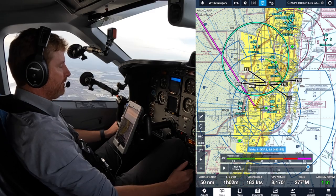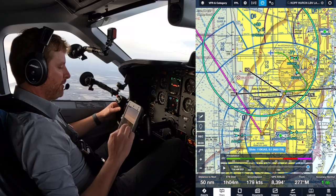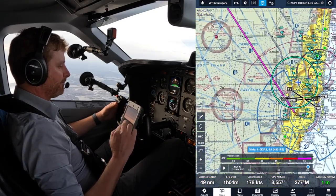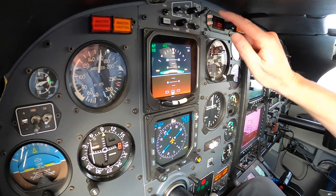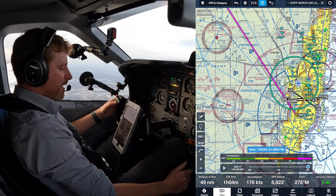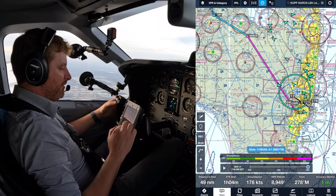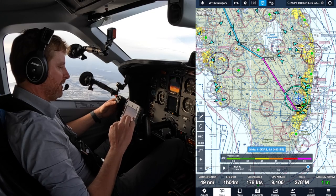American 69 heavy. If you look down here at the iPad, 1,000 to go. You're going to see here's our breadcrumb trail as we took off, off 9 left. 851 Tango Bravo, climb maintain 10,000. 10,000, 851 Tango Bravo. 10,000 set. UPS 5515 heavy. And the new transition that they started out of South Florida is called the Hurricane Transition. That magenta line, that's the Hurricane Transition.